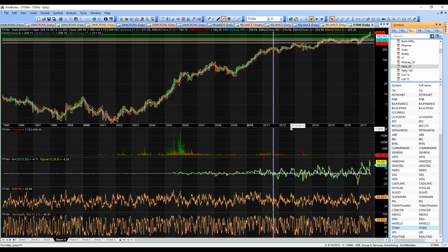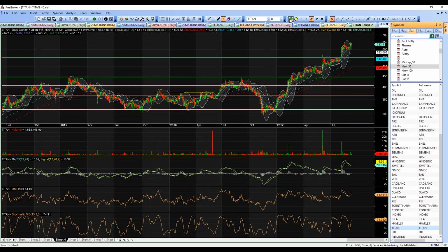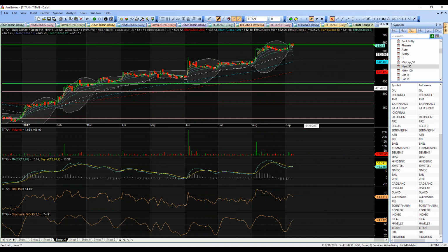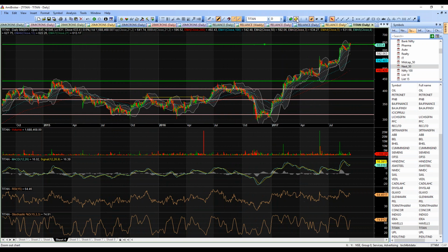Titan, I don't know whether it's the festive season, so this stock has gone back to its old habit of creating life highs after life highs. So this is where it is. It goes up, goes to sleep for a few months, few weeks, and then again wakes up like Kumbhakarna, right? So eventually 1,000 rupee stock, that's for sure.